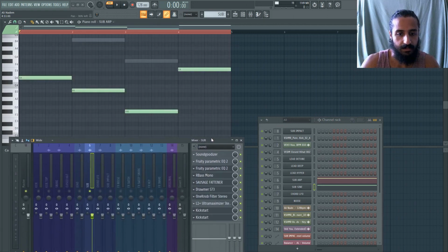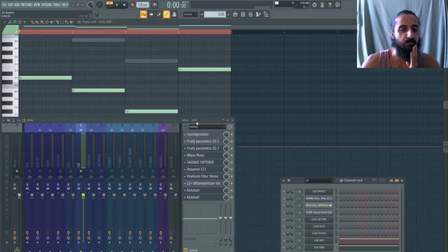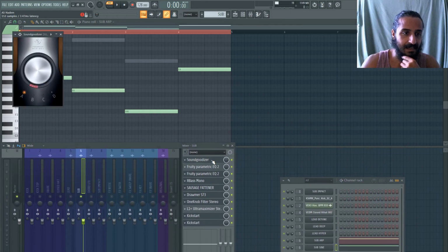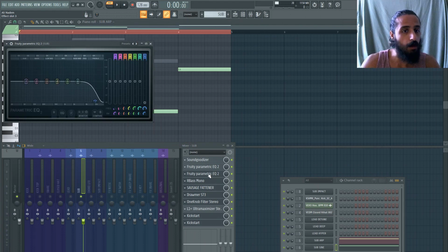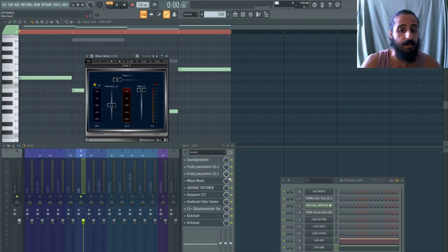The processing for the sub got a little bit crazy, but it was because I was listening to his and I was realizing that my sub, my bass information, just didn't have the impact that his had. So I have Sound Goodizer on there for some pump. We have the parametric EQ2. We have another one just rolling off because mine had a little bit too much brightness. It was stealing information away from the lead. We have R-Bass, Renaissance, which is making a huge difference. Check this out.